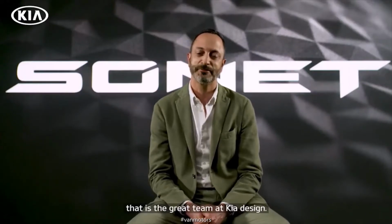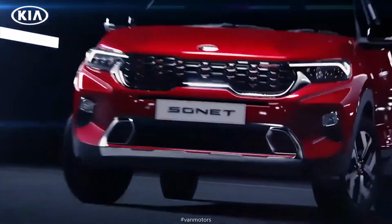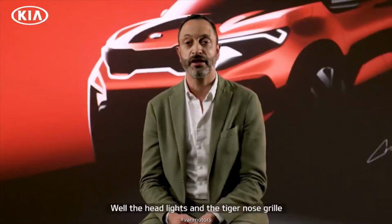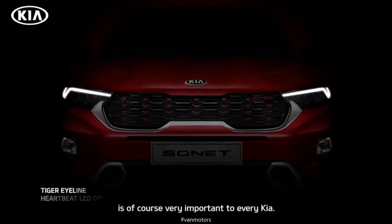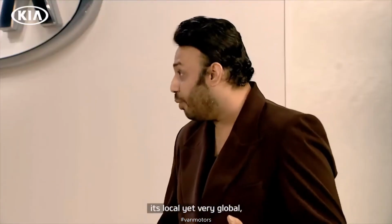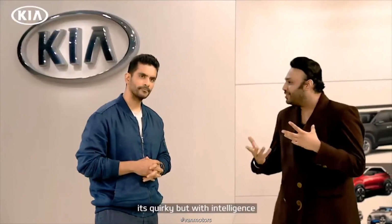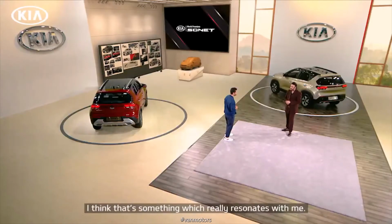Karim Habib is my name, and I am responsible for the whole team, the great team at Kia Design. Well, the headlights and the Tiger Nose grille are, of course, very important to every Kia. It's fun and fierce, it's local yet very global, it's quirky but with intelligence, and all of it comes together in one product. I think that's something which really resonates with me.